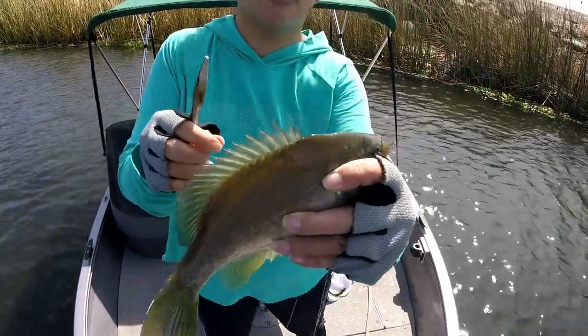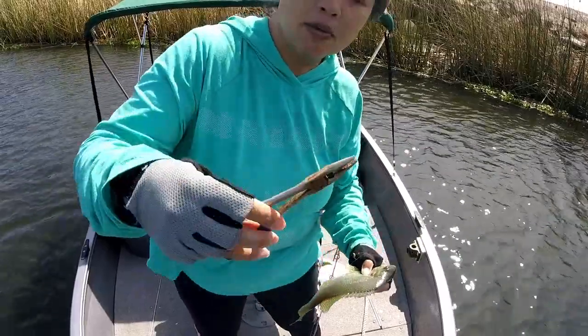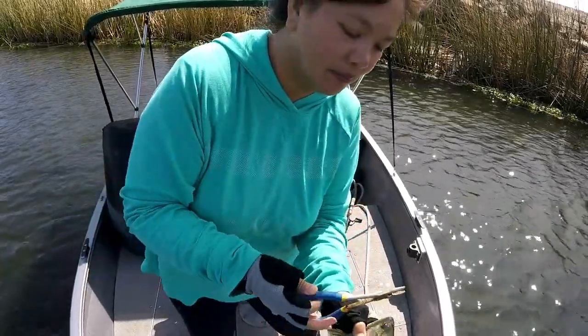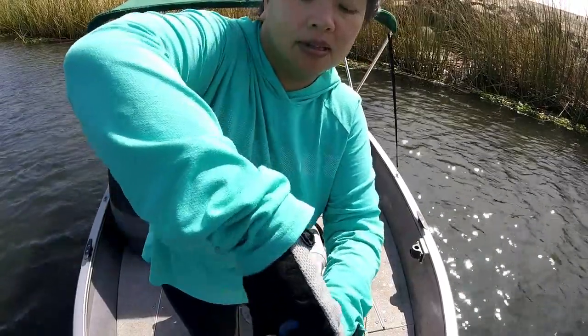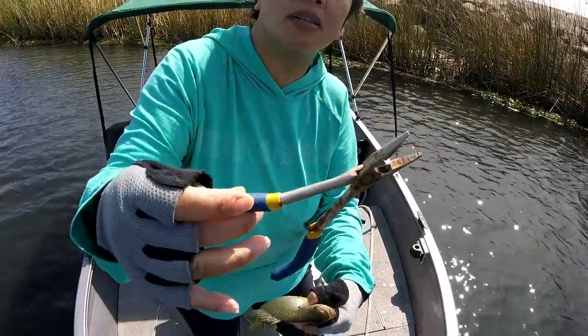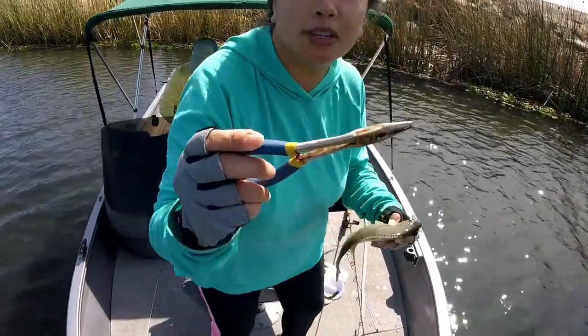Another beautiful one, redears. And someone asked about what's the best plier. We got this one, found it. Skinny, it's good enough. You can actually go into the mouth. See how easy that is? I don't know the name of it, but it's pretty nice. Okay, I don't know the name, I'm sorry.